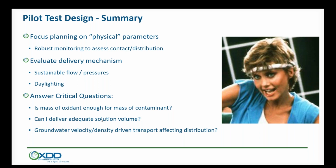And if you have tight soils or you have highly stratified soil, you might not be able to physically do it, and your pilot test can tell you this. Am I going to have other issues? Sometimes you feel like you have a perfect site that might be all sand, easy to inject into, but you inject your oxidant and then you go and look for it and it disappears on you, and you wonder, hey, this was easy. I thought this was a piece of cake site, but the groundwater velocity was fairly high in that example, and it may have flushed your oxidant out of your target zone more quickly than it could react.